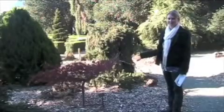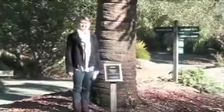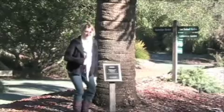Here's the red dragon tree. Here's the willow tree. Let's go down under to the Australia Garden.